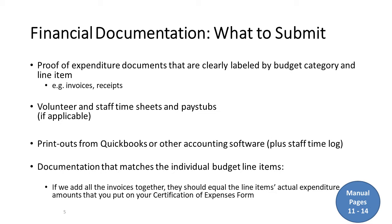Again, you want to have all the items that you're documenting clearly labeled so that they're matching the budget category or line item. And you can either write that label, that line item number, right on the invoice or receipt itself, or you can name that in the file name when you're uploading electronic documents, so that we can see, okay, this invoice, clearly the file name shows it's going to line item 7, for example.